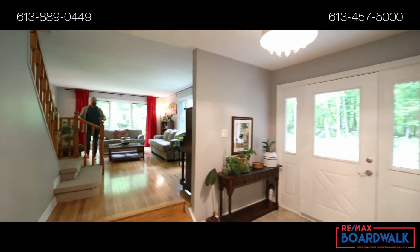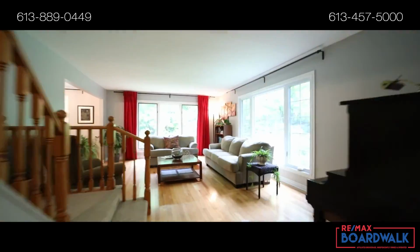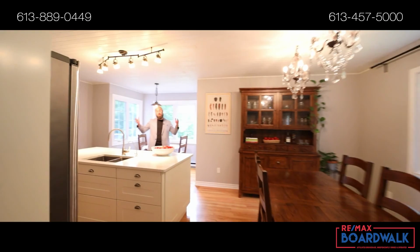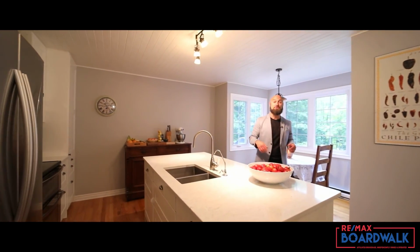The floor has a fantastic layout that's filled with natural light, and all these windows are a constant reminder that you're surrounded by nature. And you might feel like you're in the country, but this kitchen has all the modern amenities, perfect for entertaining or to harvest those tomatoes you grow on your acreage.